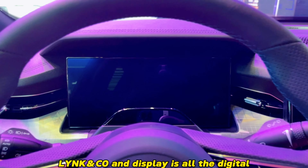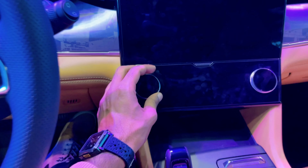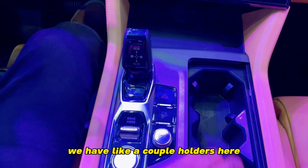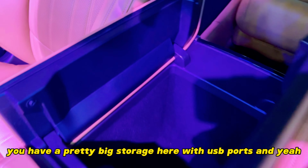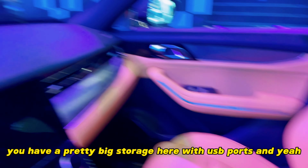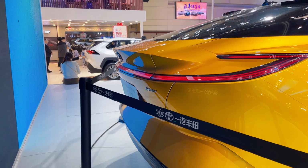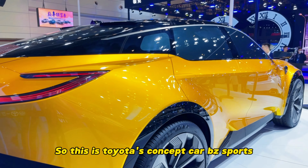And the display is all digital. So the gear knob here. You have cup holders here. You have a pretty big storage here with USB ports. And yeah, that's all. So this is Toyota's concept car, the BZ Sports.